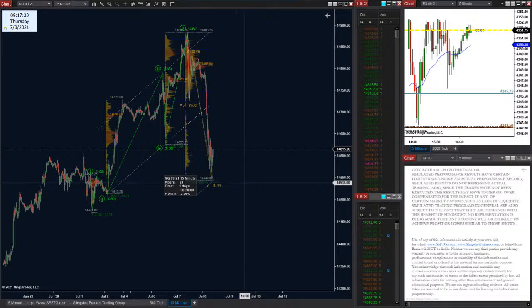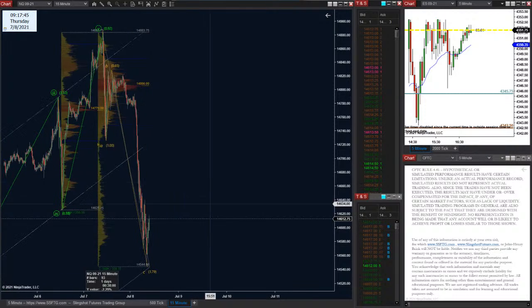If we see excessive signs that the NASDAQ is failing to the downside, then we've got a good context that the bulls are coming in. We've got another V bottom, off to the races we go. We'll see what they want to do.